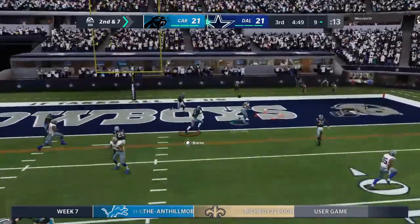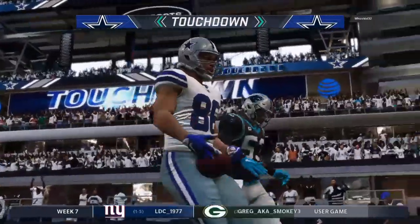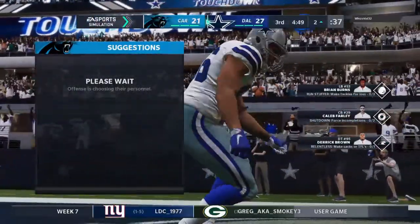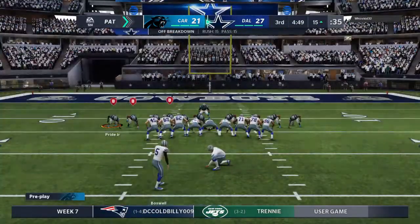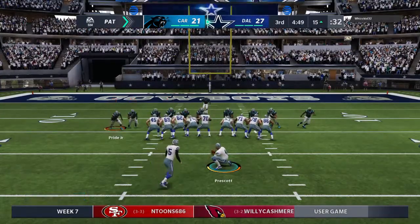To throw on 2nd down. Harrington. And this is caught for a Cowboy touchdown. A 9-yard touchdown grab. And the Cowboys have broken the tie. On for the point after. Sometimes those tight ends are a mismatch. They found the mismatch there.